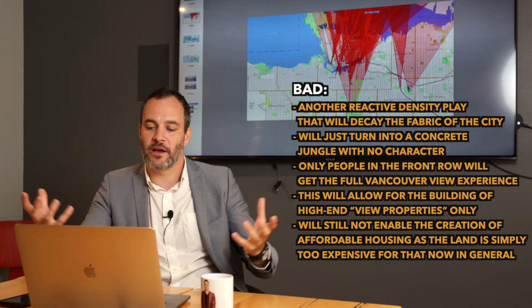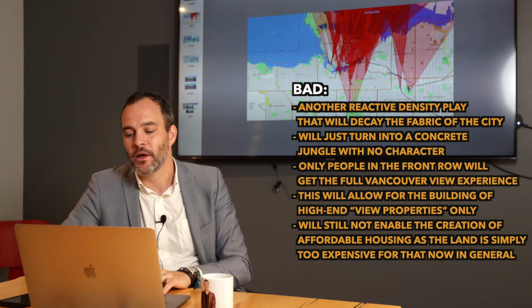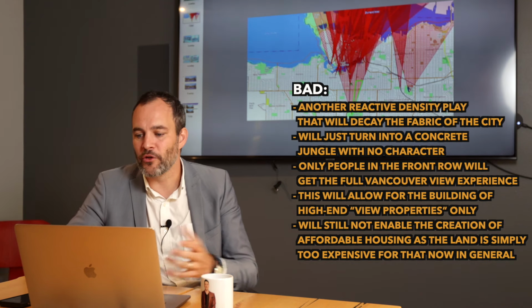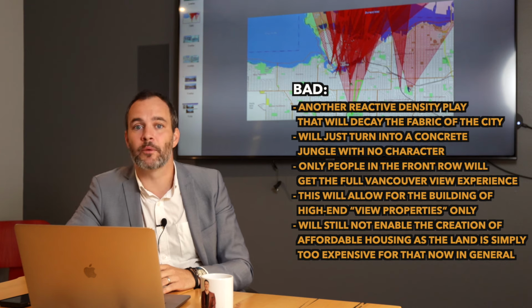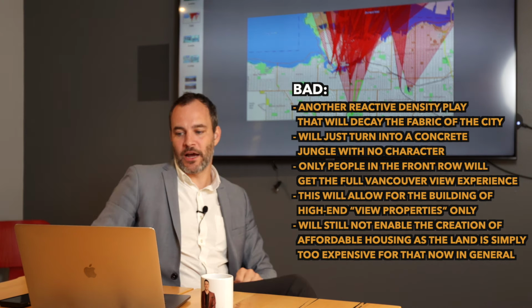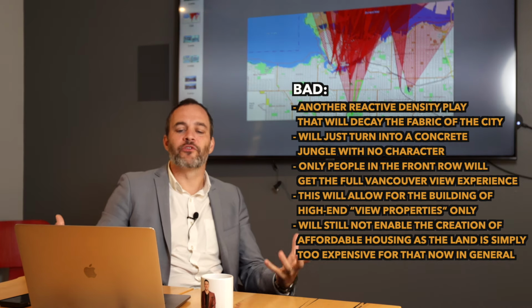I use New York as an example, but a lot more kind of craziness flying up and then into these views. Do we just turn into a concrete jungle now that we've got more density allowed on top of what we've already got, specifically around the water and in downtown? Only in the front row will people get the full Vancouver view experience.